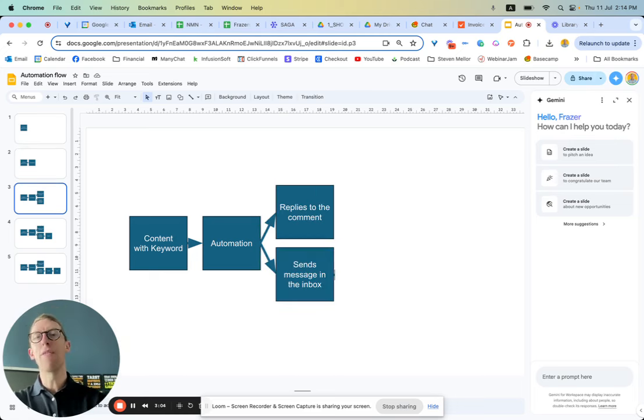And then once you've set up the automation, what it's going to do is anyone who comments congrats on that particular post, it can be on all posts if you want it to be, and all stories if you want it to be, then they're going to get number one, a reply to the comment that they made on that reel or that post, which now turns one comment into two. If you're smart with the comment, it can now turn one comment into 3 comments, right? They comment, you reply, they then reply.